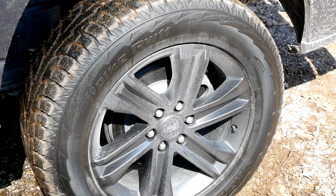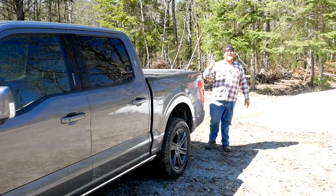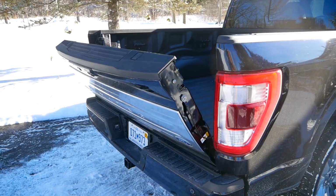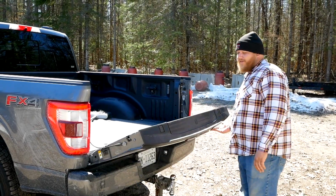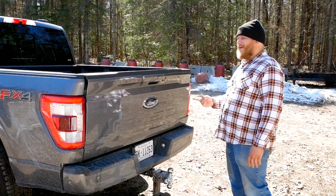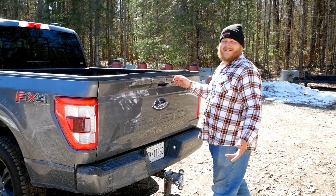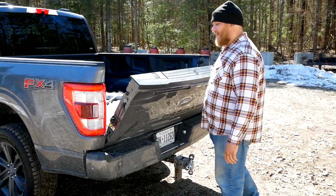So let's go around to the back now, because there's so much cool stuff going on with the tailgate of this F-150. First of all, it is powered. You don't even have to touch the button. Just start lifting, let it go, and up she goes. Honestly, the first time it did that to me, I was really kind of scared because I didn't expect it. It is sort of neat. Plus, you can control this using a button up there in the cab.